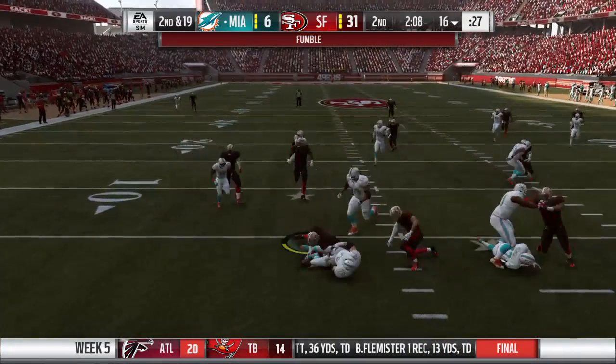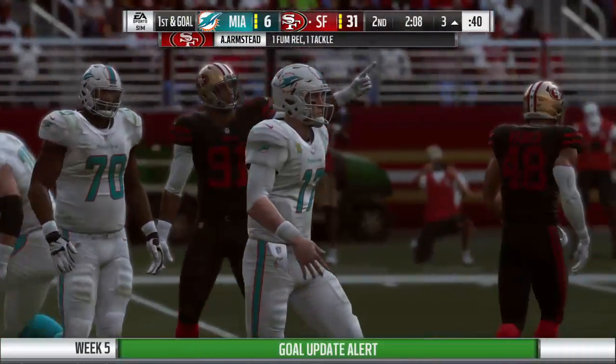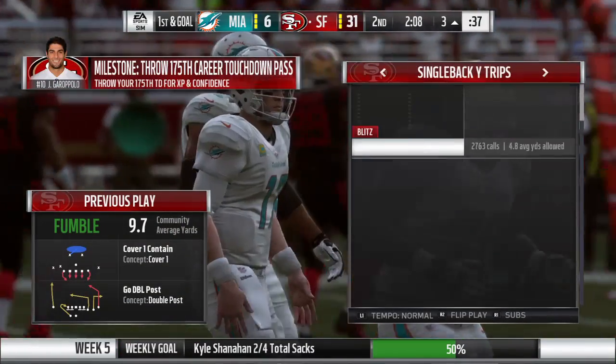Now Tannehill, and now he lost the football. Tannehill loses it. And this is going to be 49er football. Well, partner, they went empty set there. No backs in the backfield.